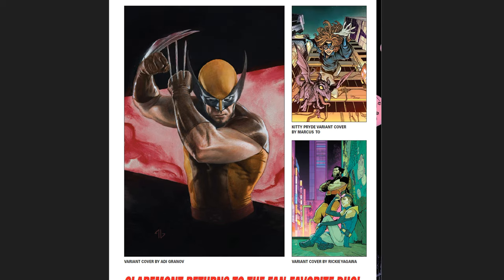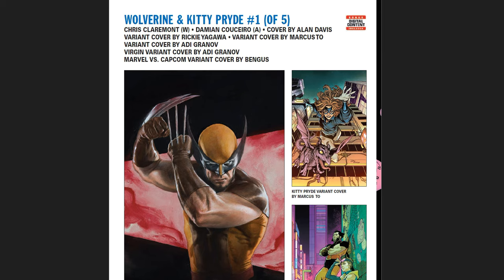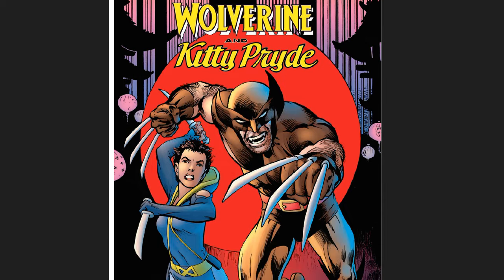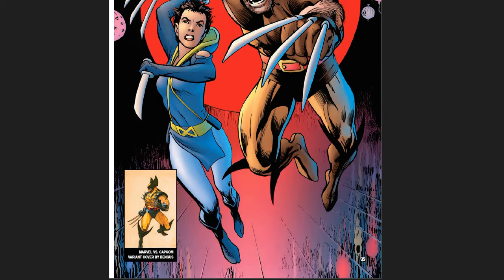Now, guys, Chris Claremont reimagined Wolverine and really pushed him to the forefront and made him a fan favorite. So, nobody knows Wolverine better than Chris Claremont. Even his original creators like Len Wein probably don't know as much about Wolverine as Chris Claremont does. So I'm excited to read this book.